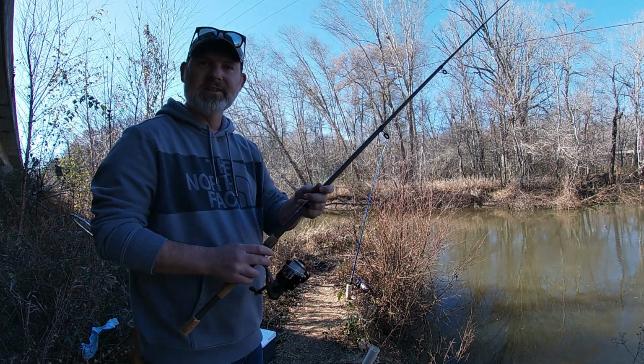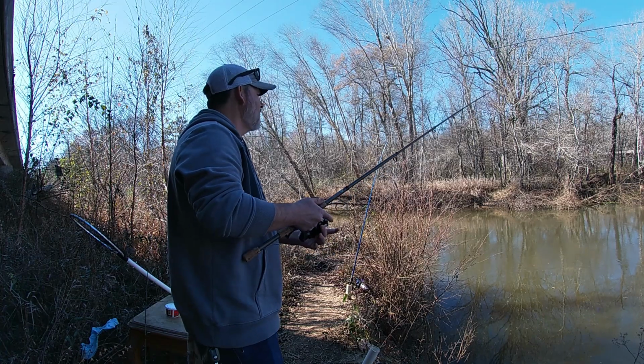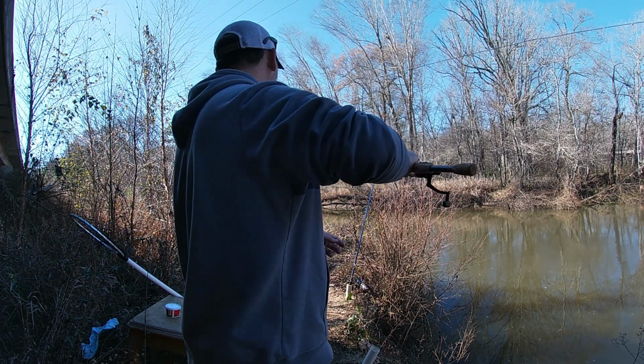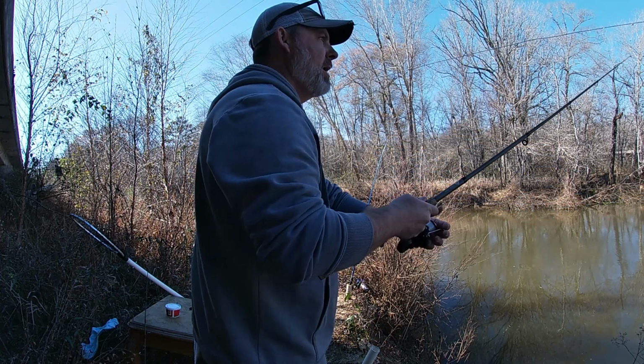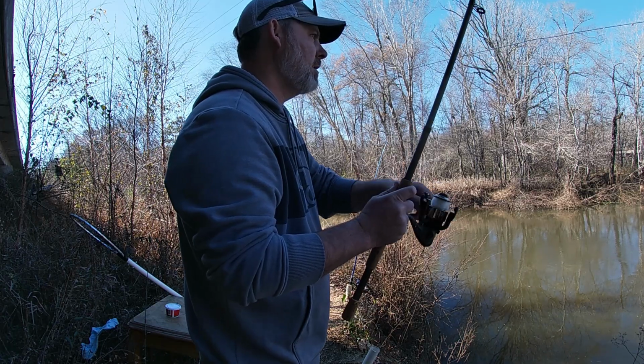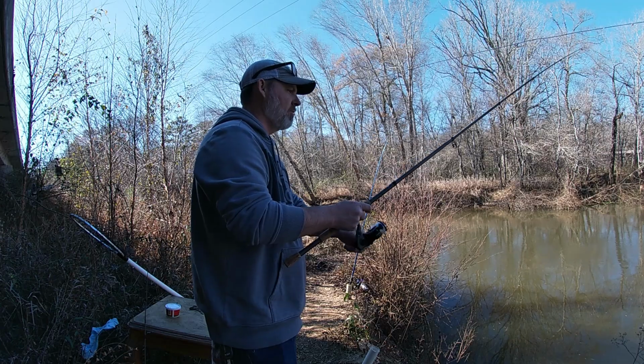Now what I'm doing is just letting this thing sit on bottom. There are some tubes out here, and I'm going to put it right back out in that zone that I was in just then, because that seems to be where they all are. About maybe, oh no, did I cross my line already? No, I didn't, thank goodness. Okay, I'm going to have to recast that because I thought I was all over my other line.